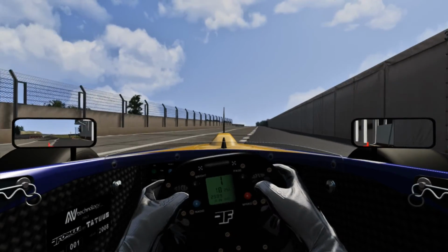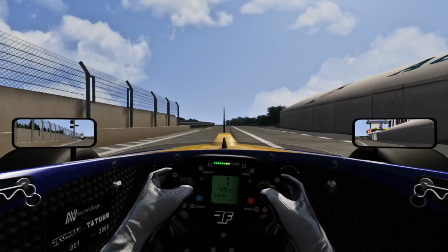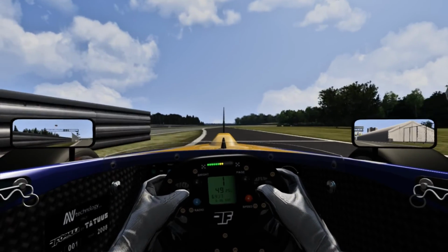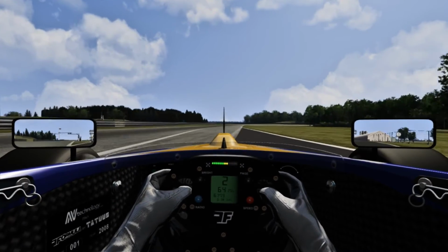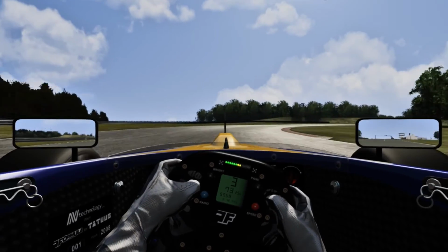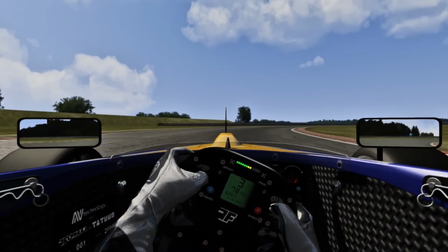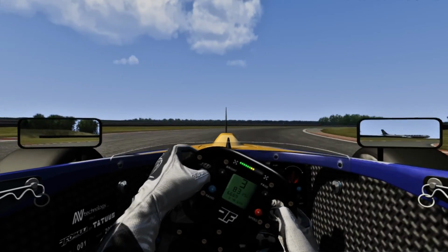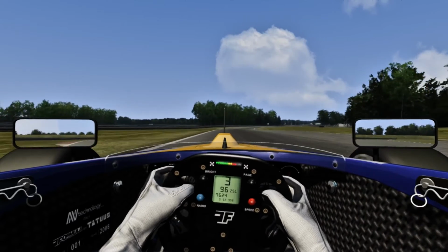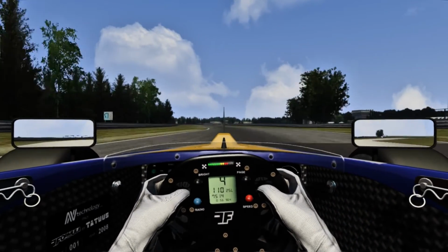So yeah, here we are, last car of the day, potentially the fastest car of the day. Obviously, as you can see, it's a single seater, open wheel, purpose built racing car. So this should be pretty good, pretty fun, should be pretty quick. Obviously we've got slicks on, like I say, purpose built racing car.